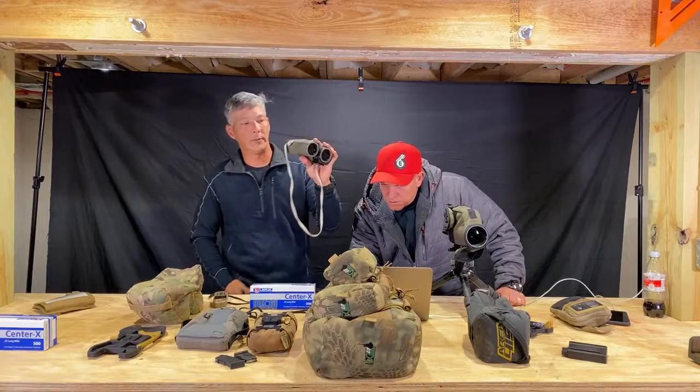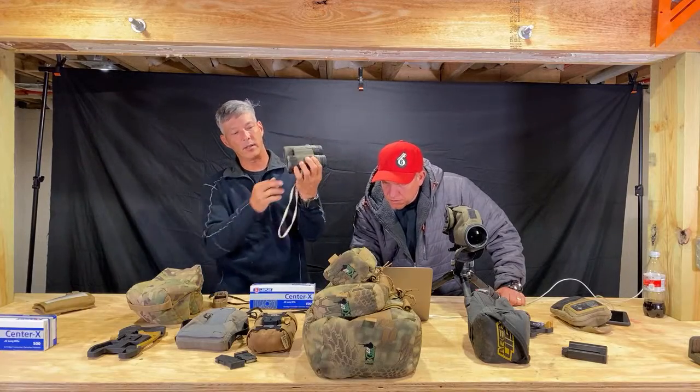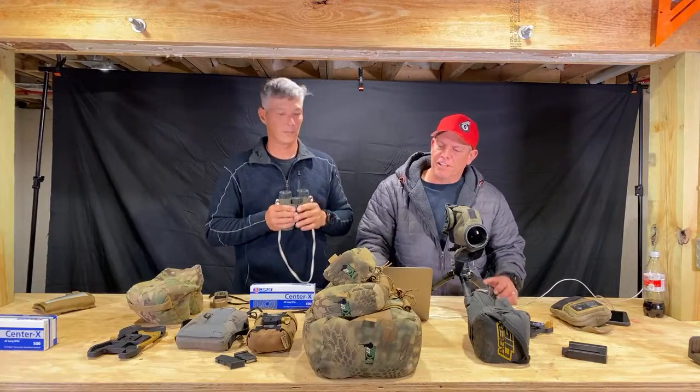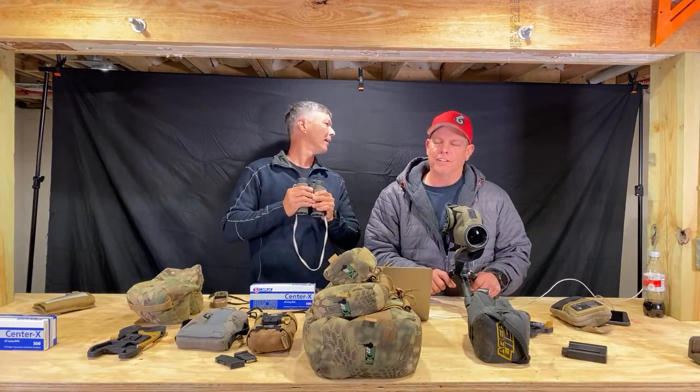But these work really well. I really like these. I have a set of... okay, so... One thing I am going to... Yeah, you can use a Game Changer as a rear bag if you needed to, for sure.